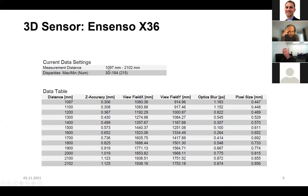So what it tells us is that the camera has to be located at least 1 meter above the box. And then it sees up to 2 meters. If you compute the difference between these two numbers, you get 1 meter, and that's exactly the height of our box, so that's fine. But still, the camera has to be 1 meter above the box.